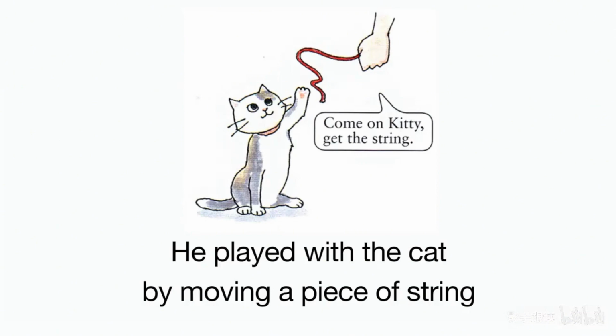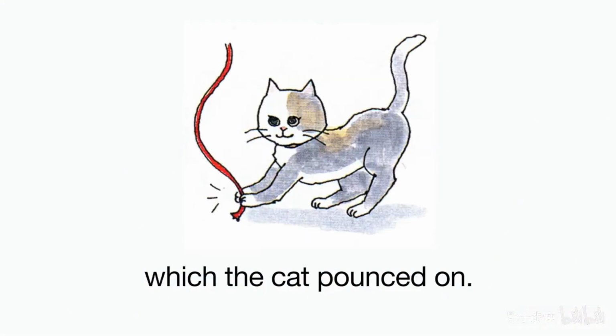And she purred and rubbed against his leg. He played with the cat by moving a piece of string. Come on, kitty, get the string. Which the cat pounced on.